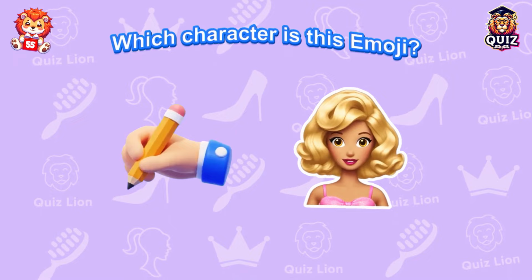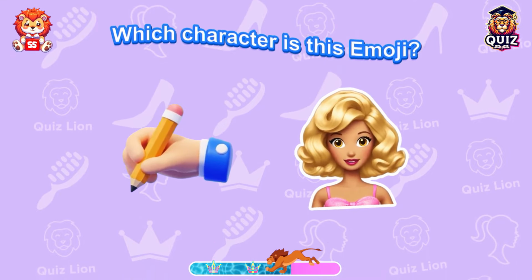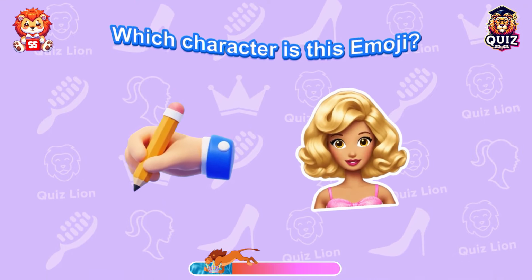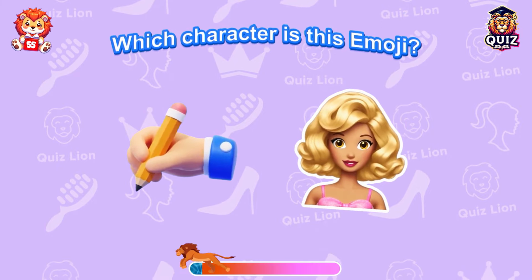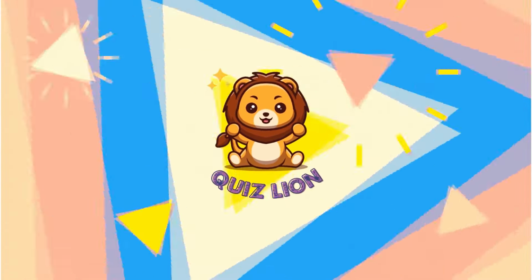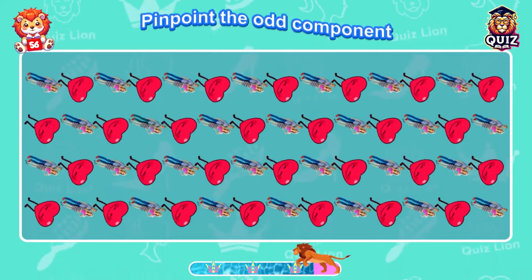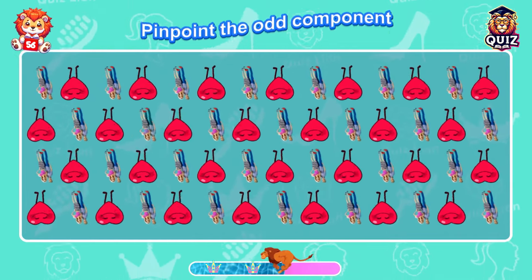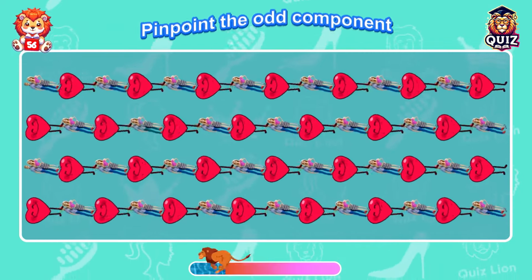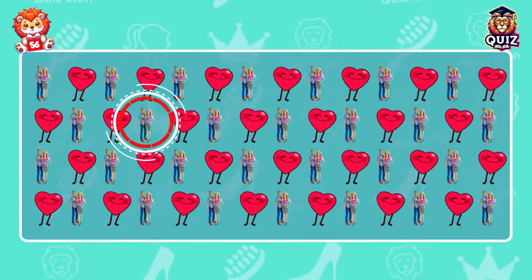Which character is this emoji? Very good. That's Writer Barbie. Pinpoint the odd component. You are fantastic!